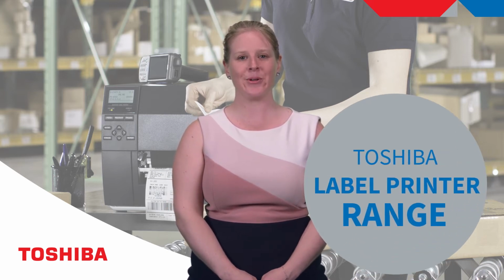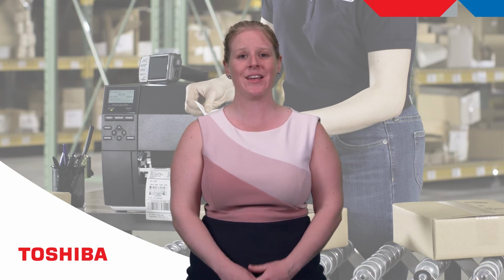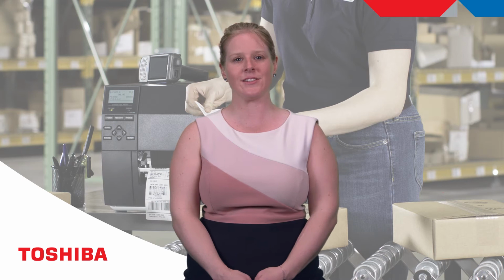Now, not many people know, but Toshiba has been making label printers since 1972, so we know a thing or two about label printing. We've got portable printers, desktop printers, right through to high-end industrial printers. So let's have a look at them.